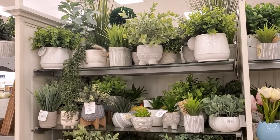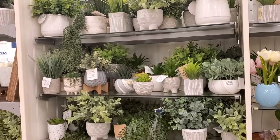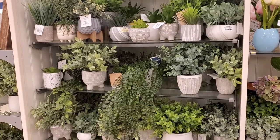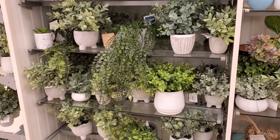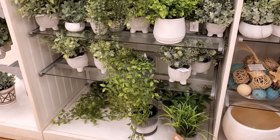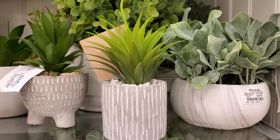I think Marshall's is one of the best places to find these kind of plants and pots for a good price, especially now in spring. They have a variety of plants and flowers like tulips in different colors and in different sizes too.